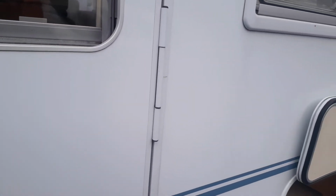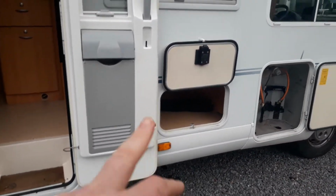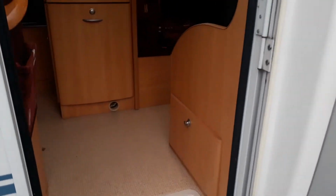Side sliding window there as well. Again, you can have that open, keep your passengers or your doggies cool when you're driving, but you do have cab air conditioning as well. You've got a nice double lock-in, good quality door with an opening window in it. Because it's got an opening window, you don't need a fly screen door.